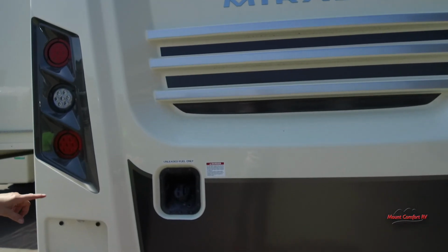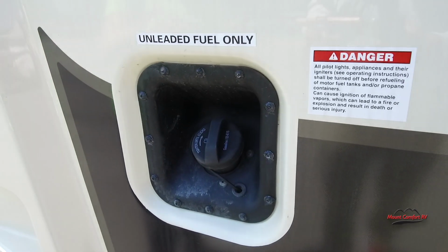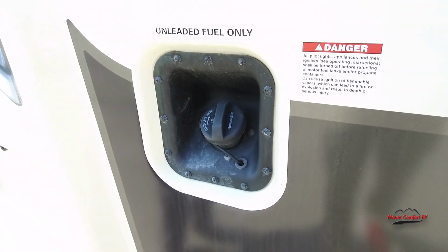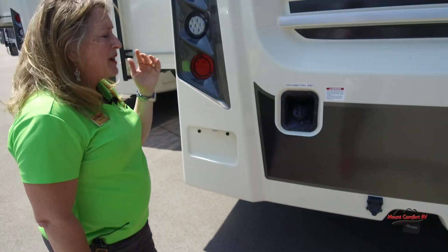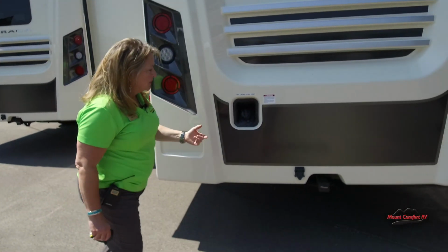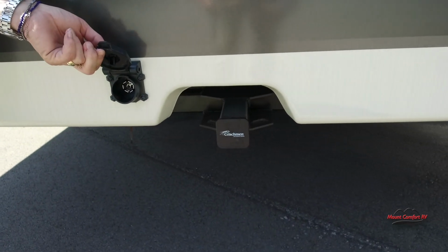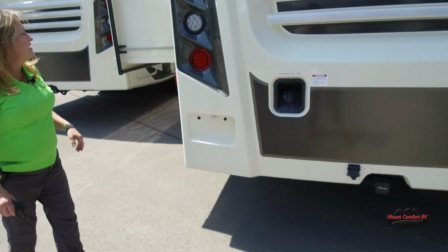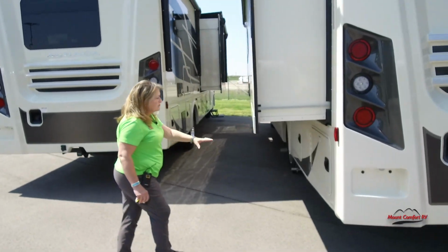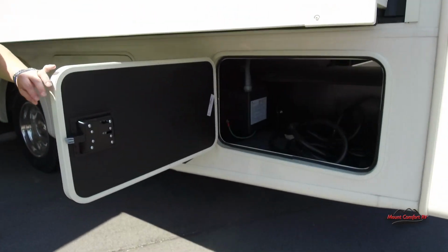Now on the back, your fuel fill is located not quite in the middle, but stationed in such a way that you can fill from both sides. Love that. Your tow capacity is going to be about 5,000 pounds. You're already set up with a 7-pin plug and a hitch receiver. And then over on the other side, of course, we're going to have more of our storage compartments. Here's the other side of that pass-through storage.